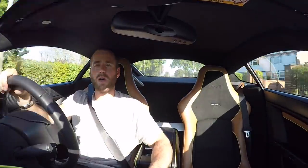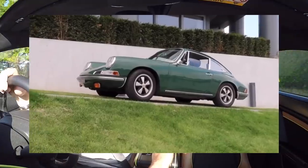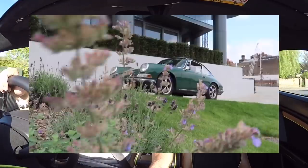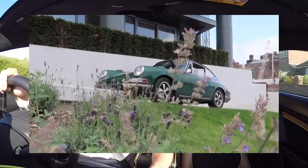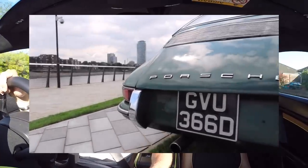My third Porsche then, the 912, a lot of you asking about that car. Again, that car is finished. It is not fully restored, but it is now structurally sound. So it's got new floor pans, it's got new wings. The suspension has been sorted on that as well, thanks to Koni Shocks.